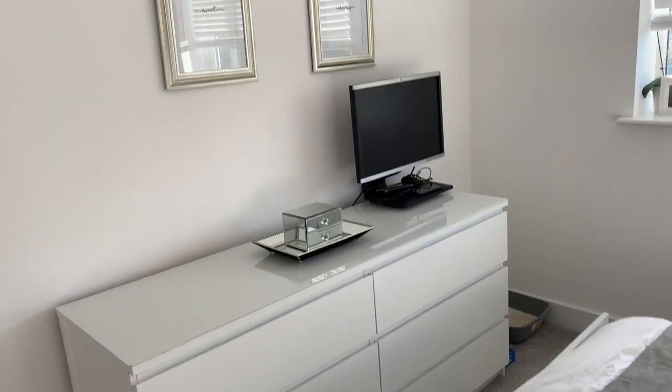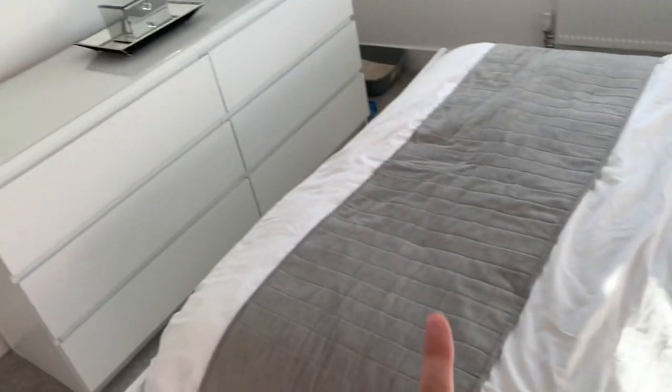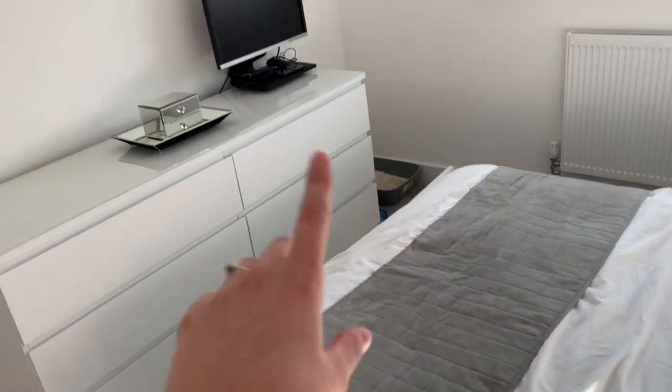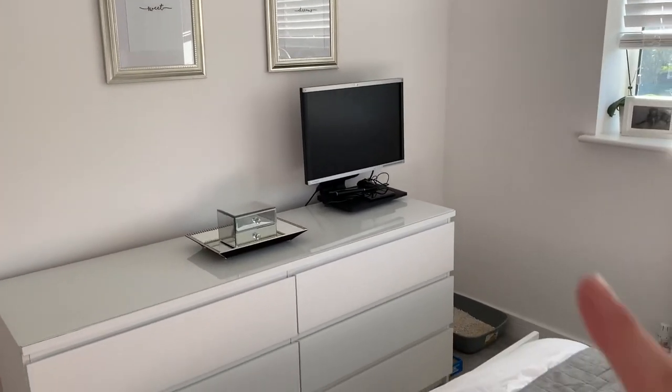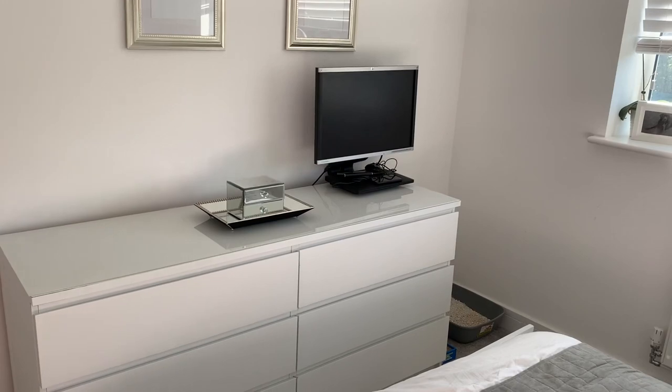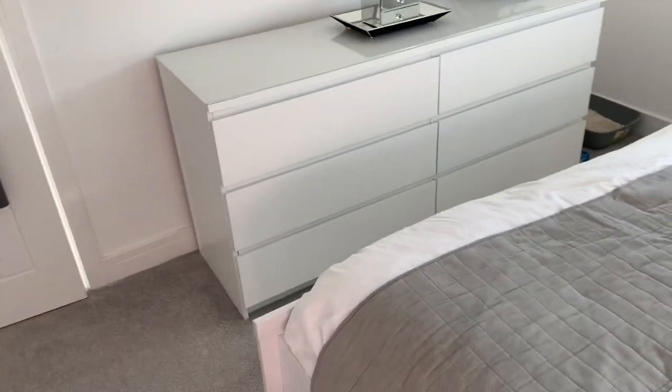And then we've just got a computer there because Steve's borrowed that from work because he's doing a lot of work from home at the moment, which is good for me because I can leave the baby with him in his sleepy head on here while Steve's working if I want to go and have a shower or just quickly eat some lunch. But yeah, that's not normally in here. It's just for the moment while he's working quite a lot from home. Yeah, and that is our spare room.